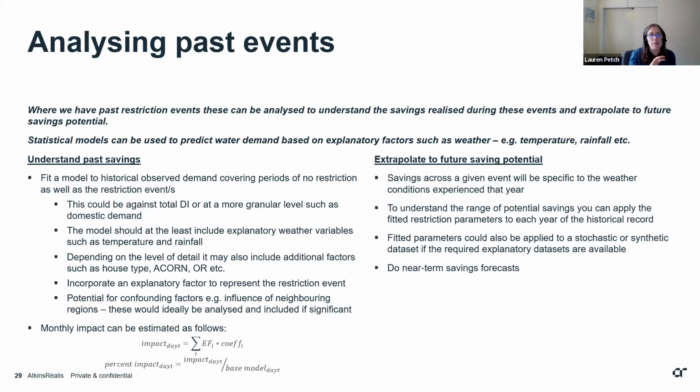And so that is all about understanding the impact from a past event that we're analysing, and then you can look at extrapolating that to understand your future saving potential. So if you run those fitted coefficients throughout all your years of weather data, then you can use that to understand the range of potential savings. And if you have it, you could also be running that through synthetic or stochastic data sets as well, not just your historical observed.